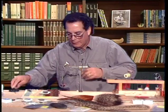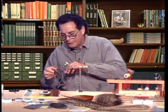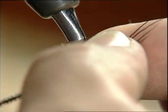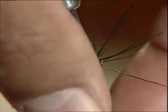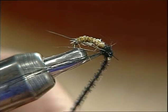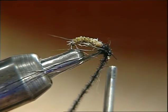Now, we will take this and give the first wrap by putting it forward. And we'll wrap about twice, just like so. Then we turn the hook, the hairs forward, and wrap right behind the bead. There, just like that. See how easy it is to use this New Dub? It saves you time and it makes the fly look so nice and clean.